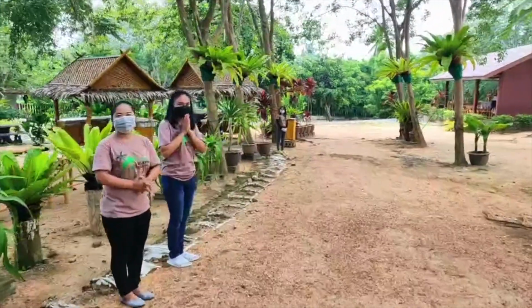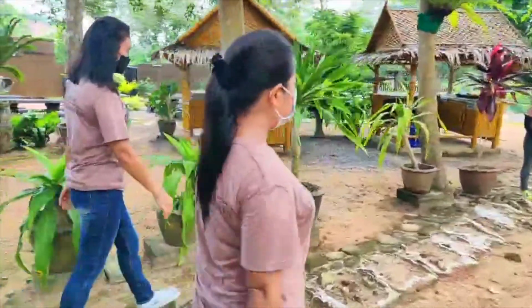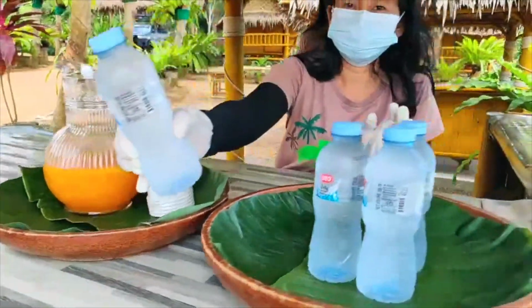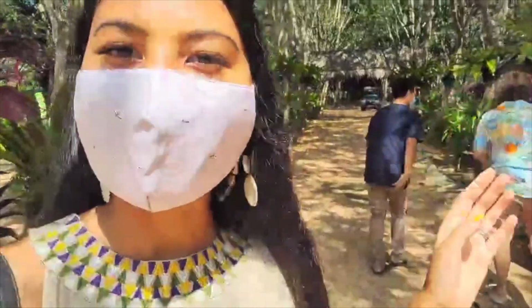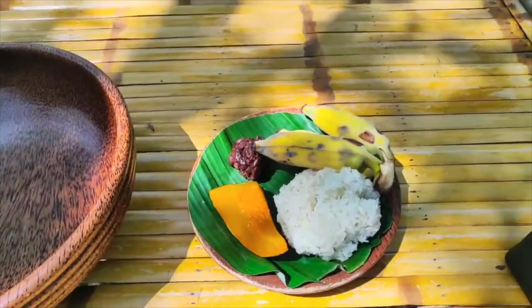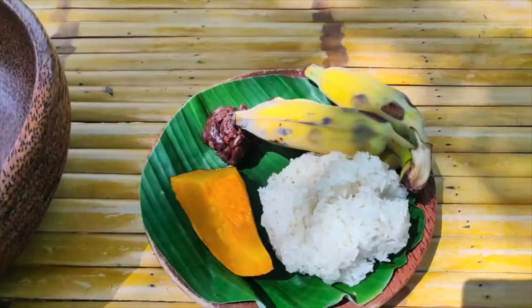Hello. First, we have some welcome drinks. Wow, thank you. Orange juice and some water. Thank you. We are going to make elephant food. Go wash your hands first. You know tamarind? Yes. It's good for the elephant's stomach. Sticky rice, bananas, vitamins, protein, calcium.